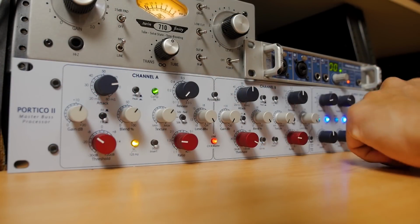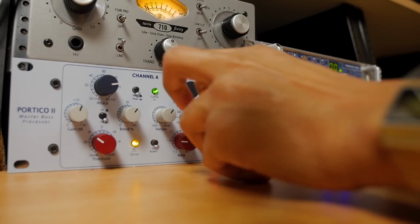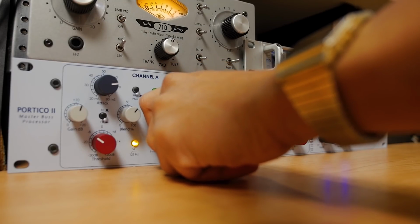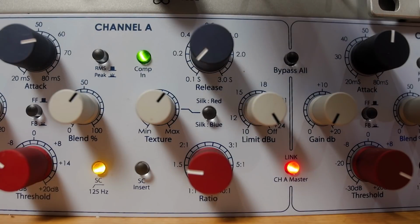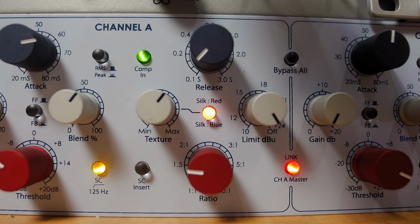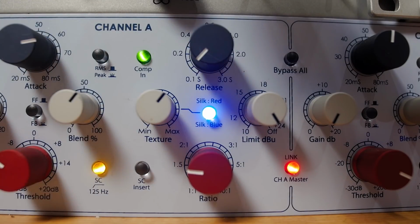I run everything through it. I run pads through it. I run vocals through it. I run all kinds of things through this thing just to get some true analog saturation. It has this silk red button that has a boost in the low mids and makes it more rugged and aggressive. And then it has this blue silk button where it just feels a lot smoother and so silky. It's beautiful. It just has a tone to it.